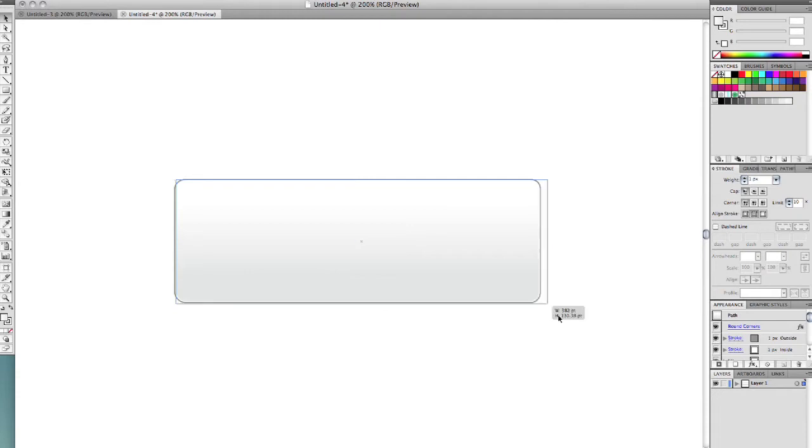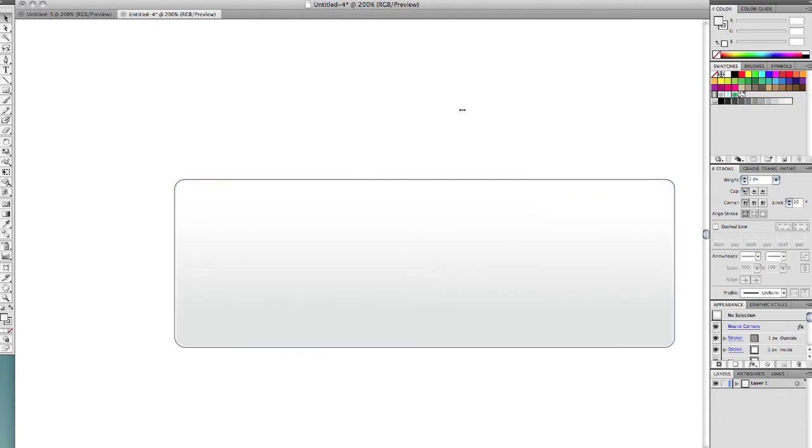I know in Photoshop, if you try to make a rounded corner box and you squish it, it actually squishes the corners too, which is pretty lame. In Illustrator, it doesn't, so there you go.